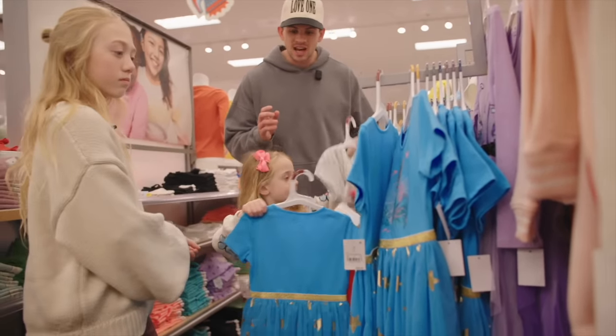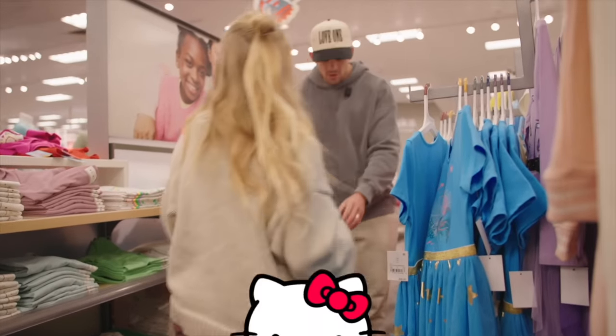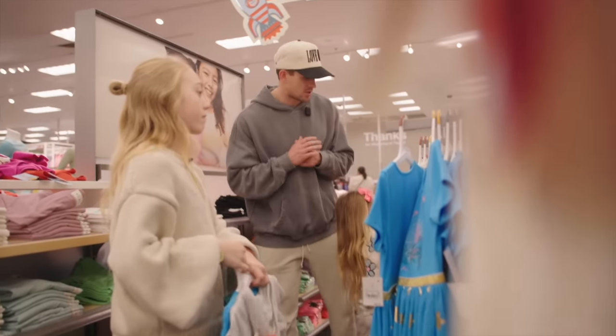But you gotta make sure that you get the right size. Let's see what size you are. Extra small, 4 to 5. That's probably you. 4 or 5? Yeah, that's her. You want Hello Kitty too? Yeah. Suppose you could get 2 Hello Kitty, 2 Little Mermaid if you wanted to. She's picking one out for her best friend. Her best friend's name is Aurora, I can pick up 2 and this one.